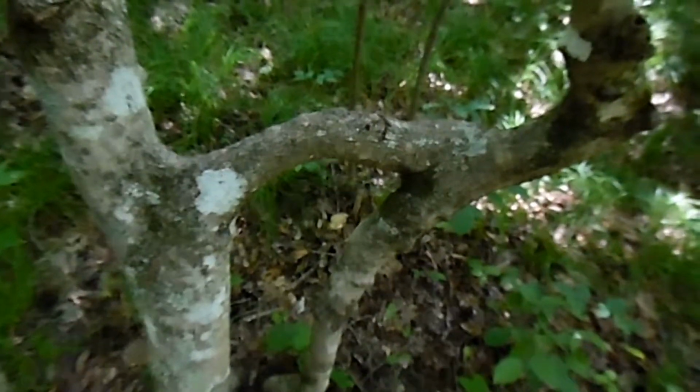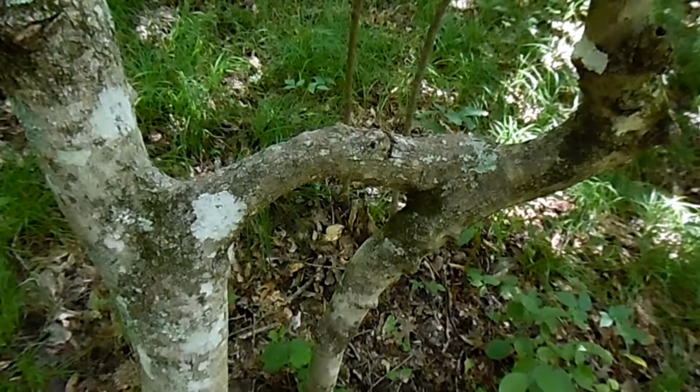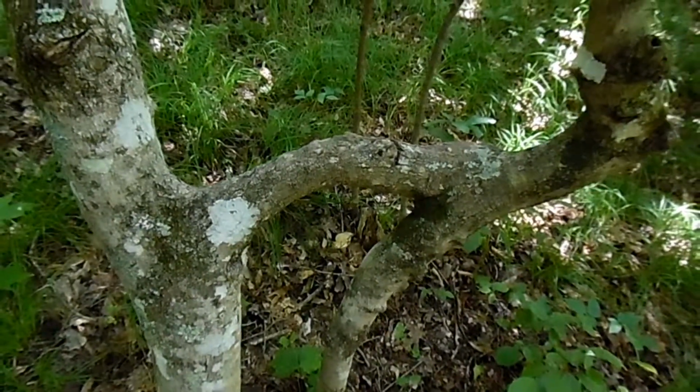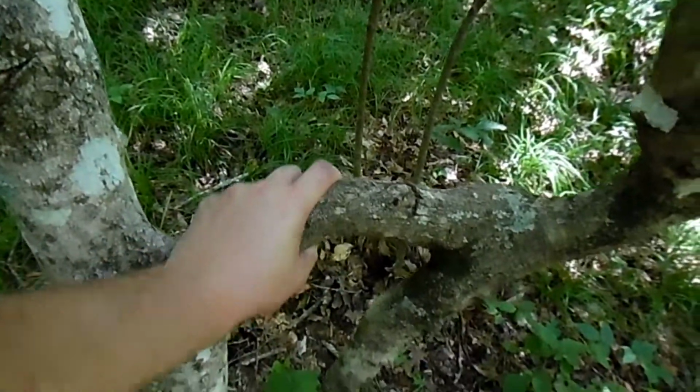Alright guys, I want to show you something right quick that's kind of cool. I found this probably about 3 years ago. Never did pay attention to it on the trail. I can hear my phone talking to me. Check that out. I don't know if that was grafted to the other tree like that, or if it grew like that naturally, but that's kind of cool.